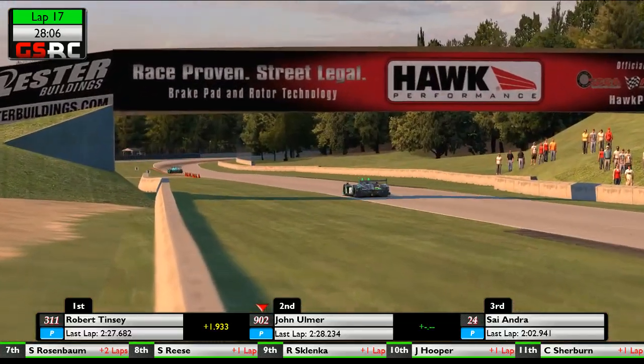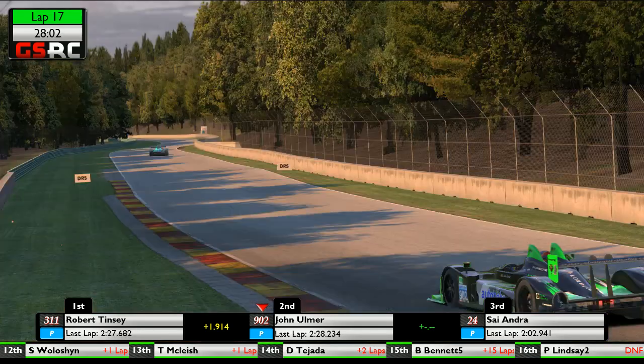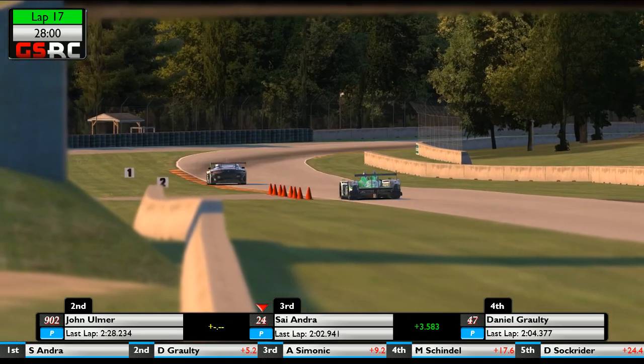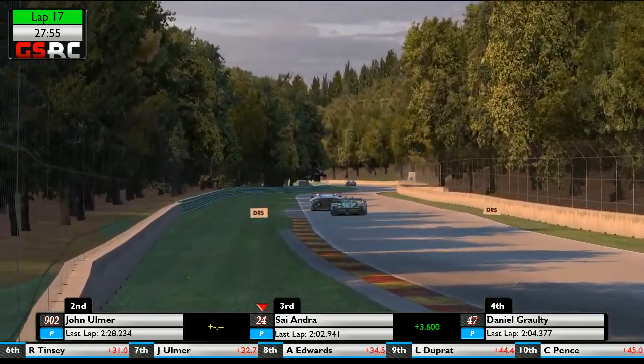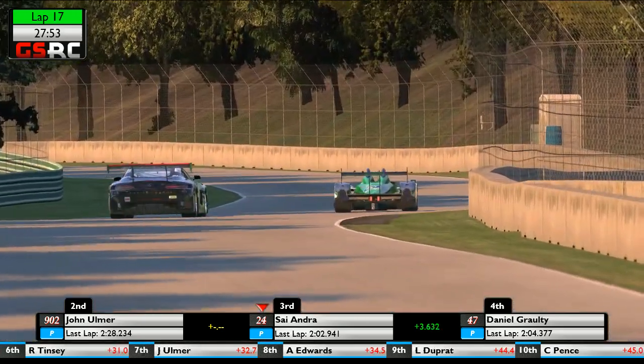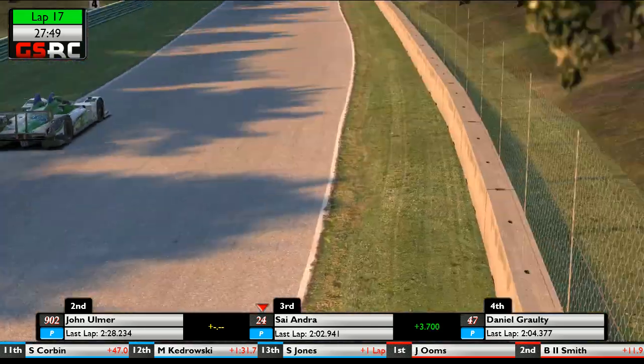The leader of the drivers that pitted on that lap. Andra is 7 seconds behind Ulmer, though. He has fallen back significantly. And he has no threat from the next car back, which is Daniel Gralti.